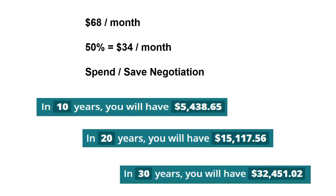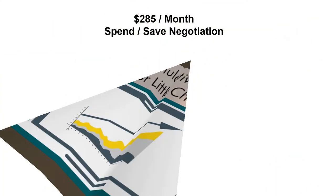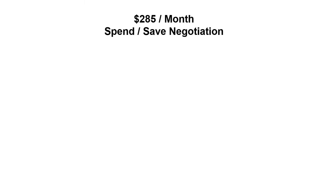Now, we've taken these and segmented them out of the budget on the expense side. We've extracted some money for savings. However, what's the cumulative effect over time? What if we combine these together and see what the end result really looks like? If we add up the eating out and takeout, lottery tickets, subscription services, and the coffee latte, the spend-save negotiation that we were able to negotiate is $285 a month total.